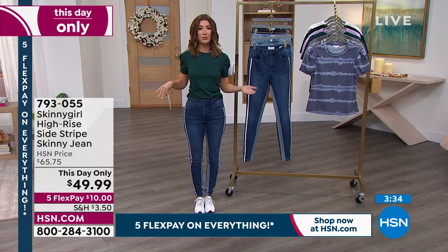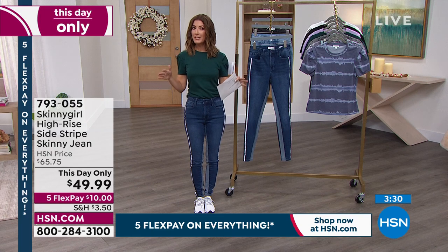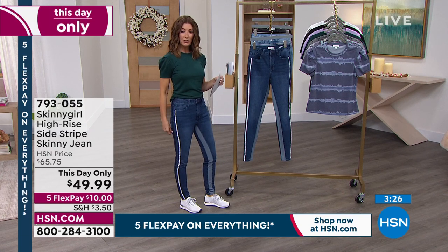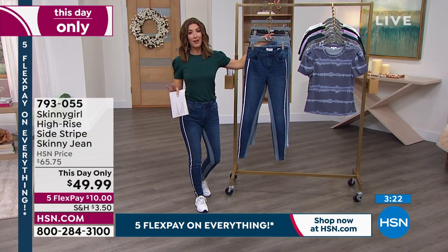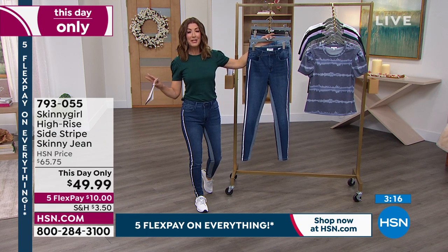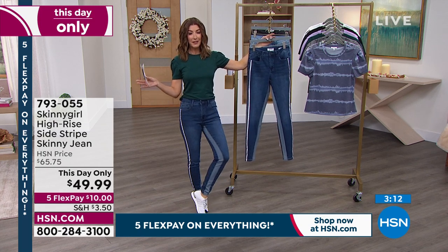You can follow kind of traditional department store sizing, 2 through 24. If you're in between sizes, you could maybe go up a little bit depending on how you like your jeans to fit. But again, they're gonna go very quickly. It's a one day only price that does end in about an hour and 40 minutes. So in about an hour and 40 minutes, we're gonna get another $15 tacked onto that price. And I think our 5 flex pay go away.